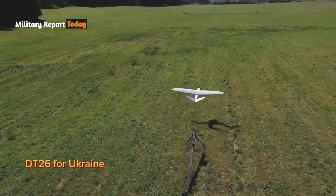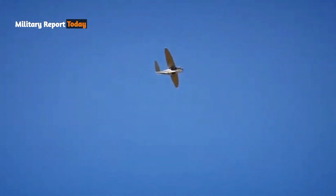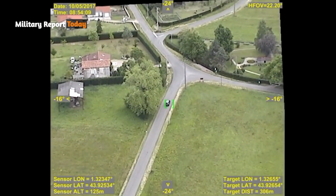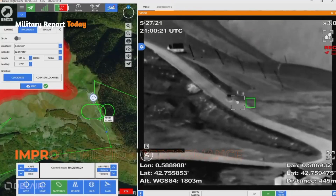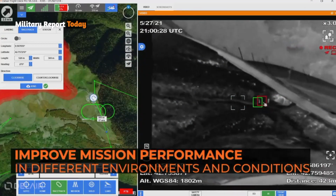For the second variant supplied to Ukraine, the DT-26, it is a long-range surveillance drone that provides real-time video streaming and recording capabilities, and can be used in connected day and night operations in a variety of applications for surveillance, mapping, and inspection.